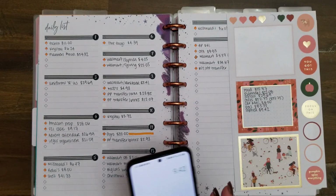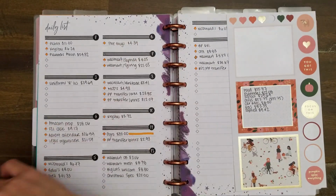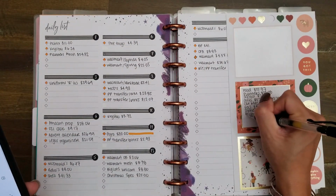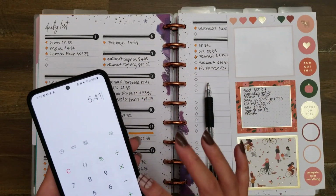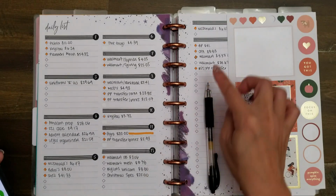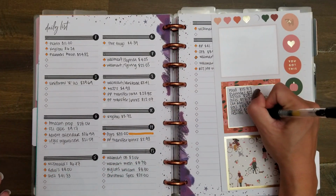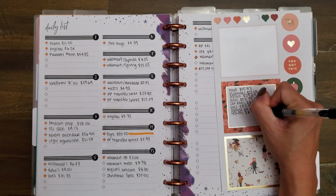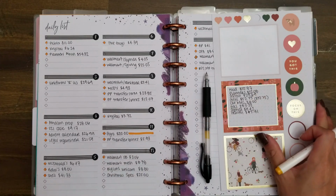Okay, then next, we're going to do this sanitizer. So this is health. And again, these are in no order really. It's just the order that I am seeing it on here. So health, and I think that might be the only one. Yeah, actually that's the only one. So $5.41 for health coming out of that envelope. All right, and then last one is, well, actually I have 2 more.